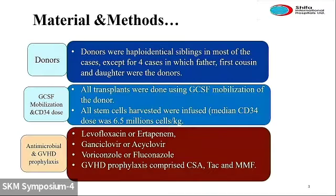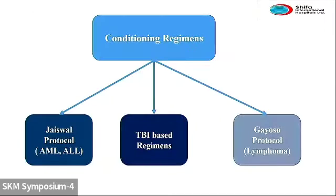All patients were given prophylactic medications accordingly. The main conditioning regimens which we used were JSWAL protocols for acute leukemia, TBI-based regimens for aplastic anemia and acute leukemia, and GIOSO protocol for lymphoma patients.